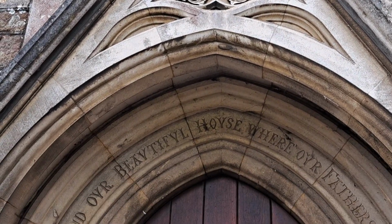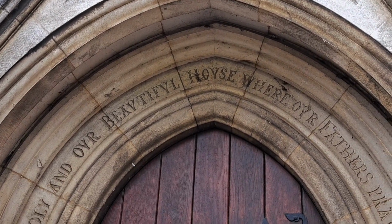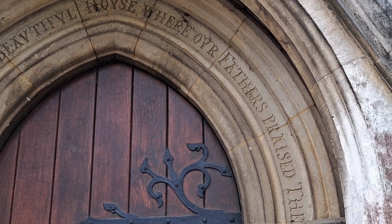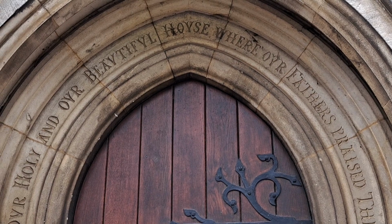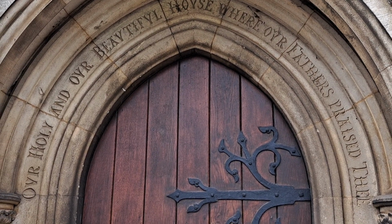Over holy and over beautiful house where my fathers praised thee. It's almost English. Very old fashioned.